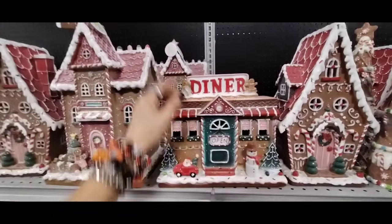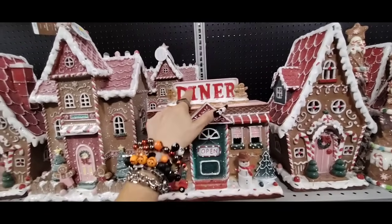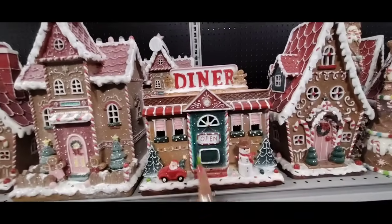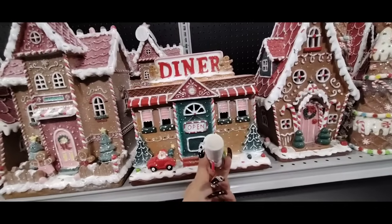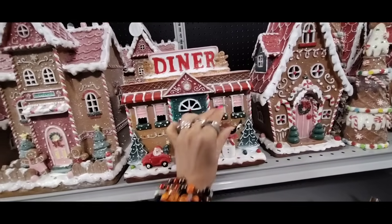We have the gingerbread diner. Maybe I will. All right, we have Mr. and Mrs. Gingerbread diner. We have the sprinkles on top. We have the clock open. Santa already ate, got some goodies. We have this guy, he already fell off, we didn't do that, but I've just put him back right there so that he can look good with his friends.